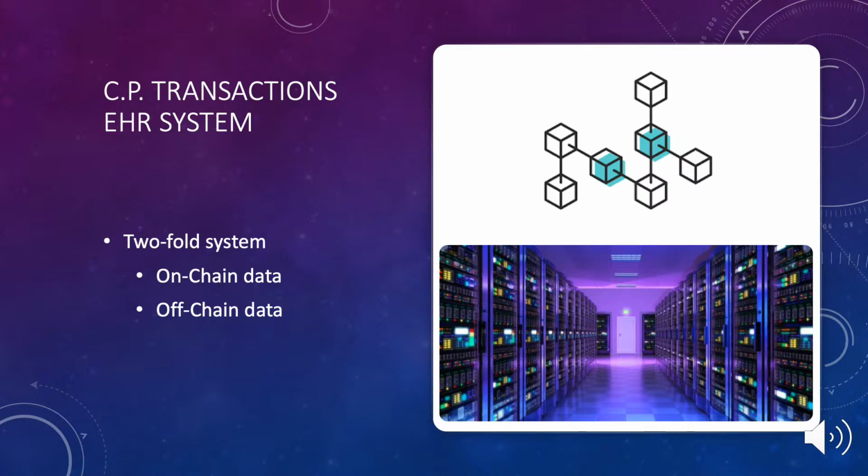The off-chain data would include all other medical data, such as MRI images, genomes, x-rays, things of that nature. Basically, any data which is considered abstract.